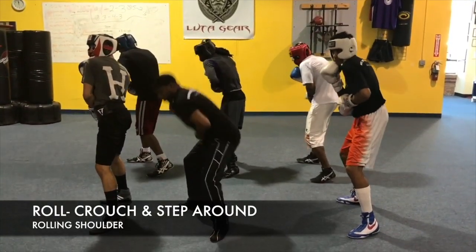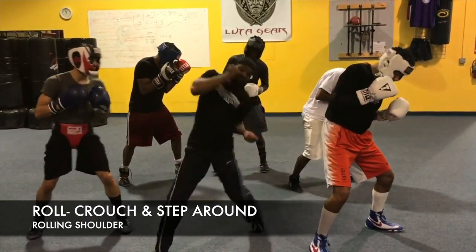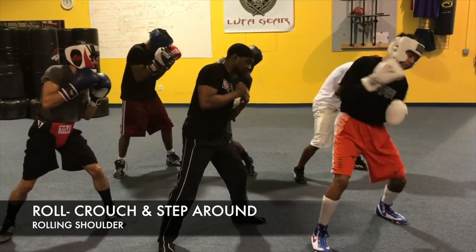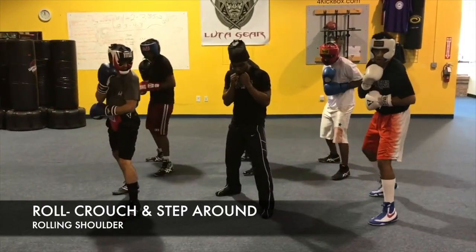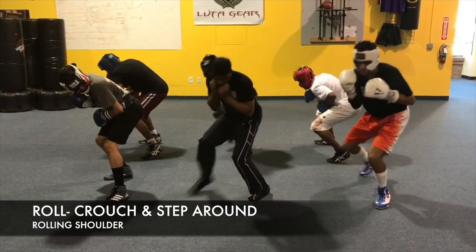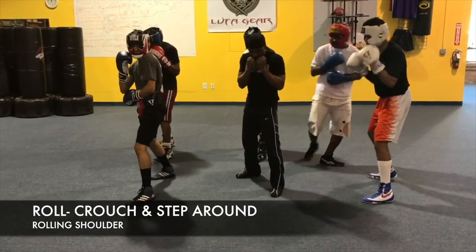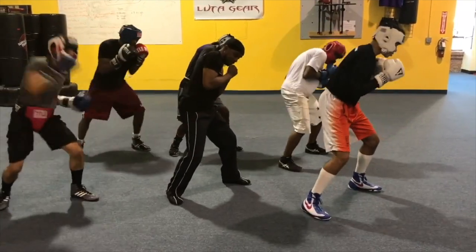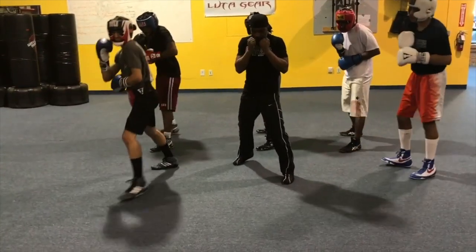Roll, drop, right foot, left foot. And get right here, like this. Like you're about to throw a tenacious uppercut. Throw an uppercut. Get that heel off the ground. Step around, back to position. Catch the jab. Roll the right hand. Bend. Step to the right. Uppercut. Step back. Catch. Heel. Bend. Step. Up. Step back in position. Catch.